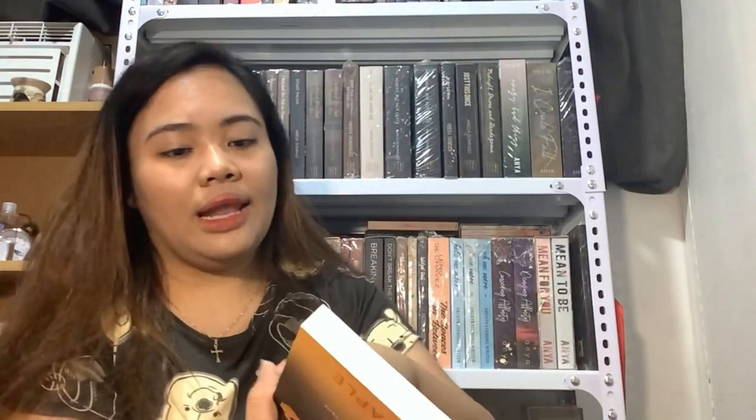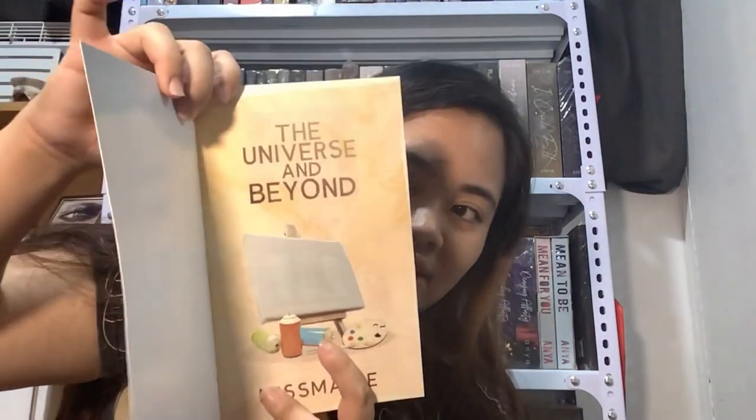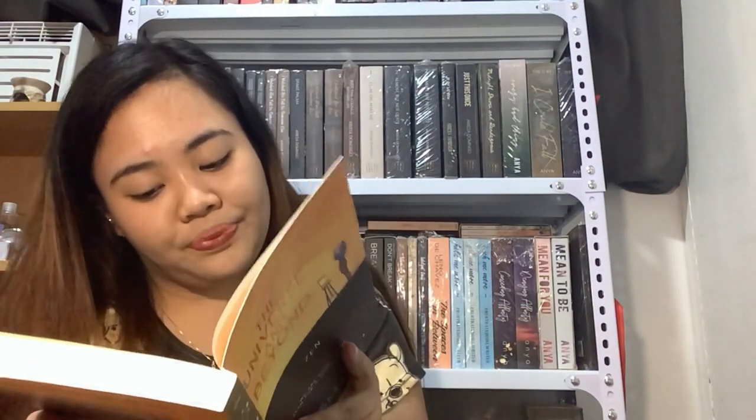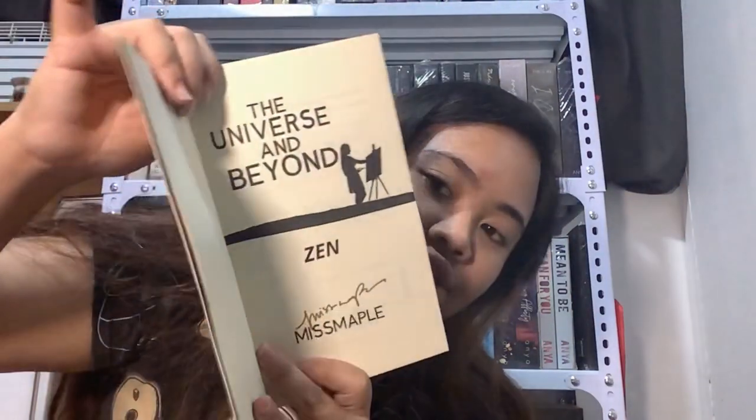So, dito tayo sa habila. When you open it, ganito yung kasama niya sa first page. Bet ko yung mga ganito, yung may mga kasama sa first page. So, The Universe and Beyond. Then, we have here about the author. Then, okay, let's see. May signature dito. So, we got signature ng author. Yung paper ata yung ginamit nila.